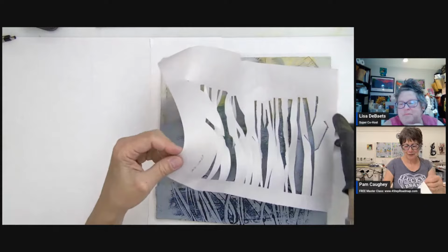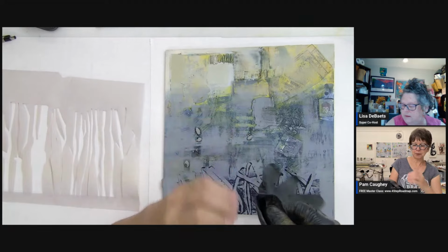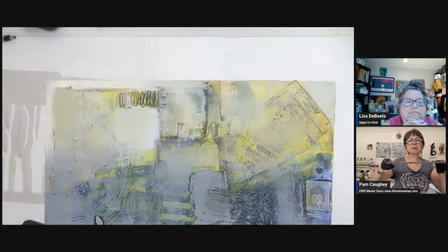So what I want to talk about is this slop board. It's been sitting in my studio for a while, and it could go in any direction. There's some collage paper in here that I can see, and I can hold it up a little closer. There's some pattern making paper in there and all that kind of stuff. Well, this is really dry.